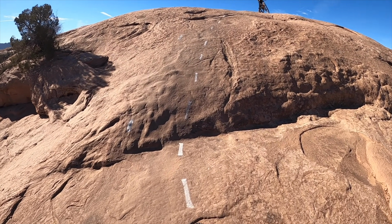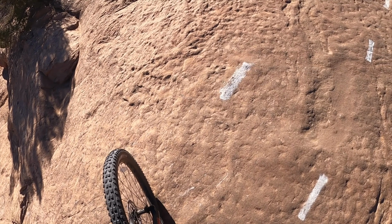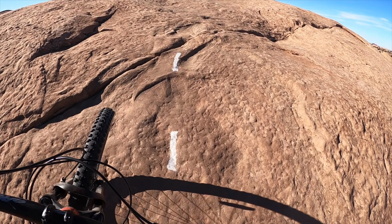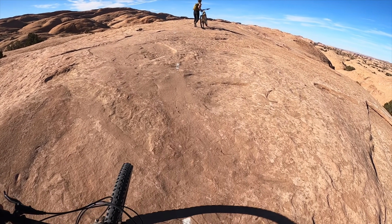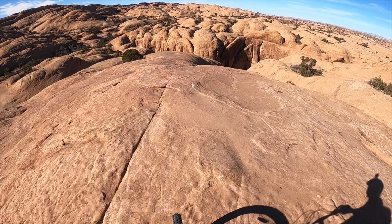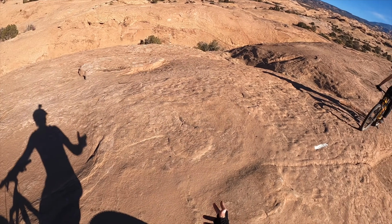Okay. Oh nope, that's not happening. Holy crap, that's like 45 degrees. It's pretty smooth though. It's not super choppy. This is crazy. We'll just never ride anything else like this anywhere.